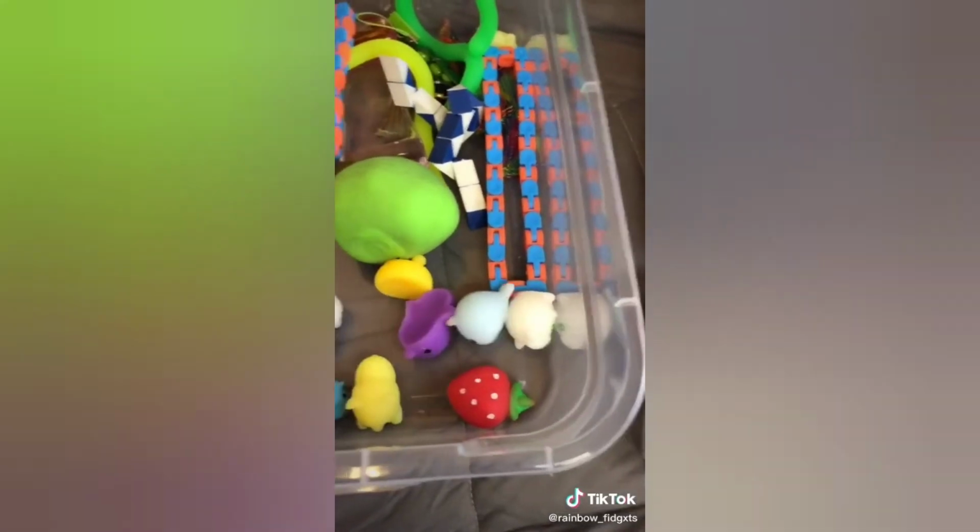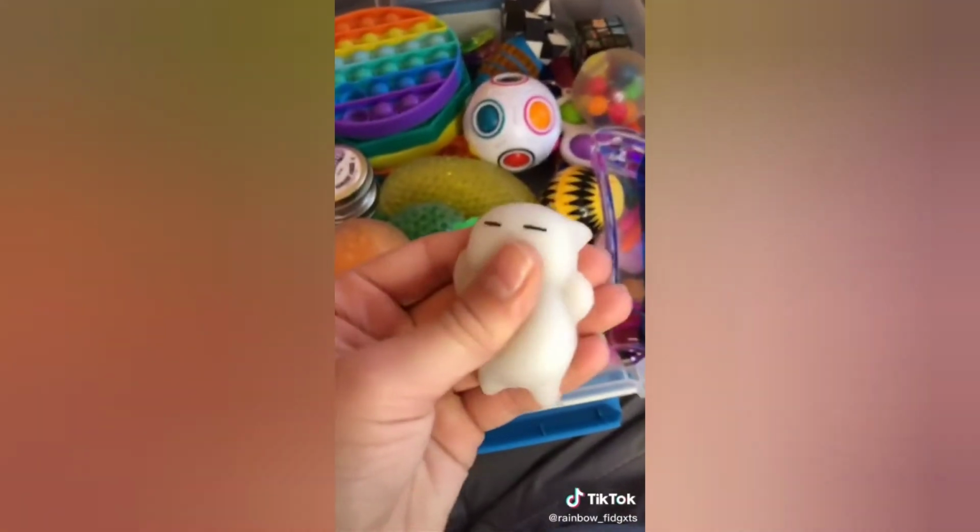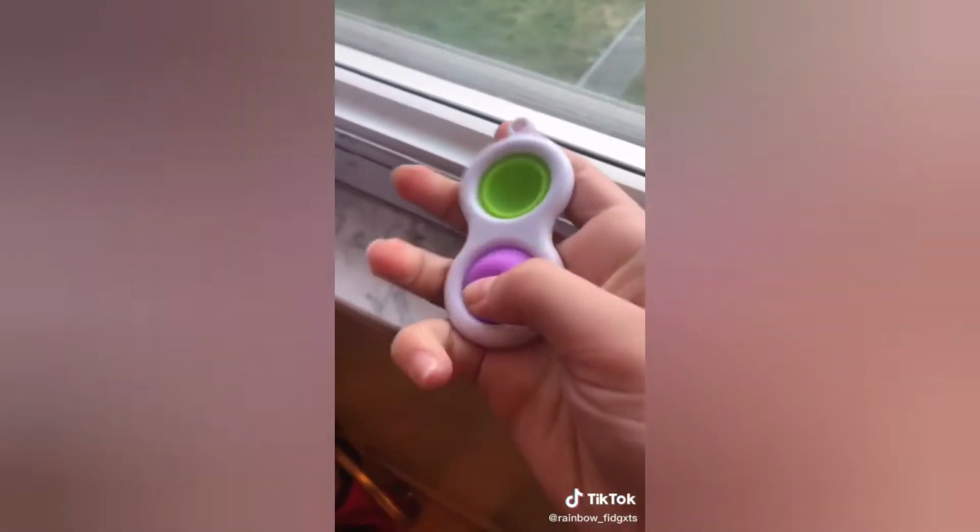I think I'm gonna offer for a mochi. I'm gonna offer for this. Okay, I think I'll do this trade. I really like this one. That's all, bye.